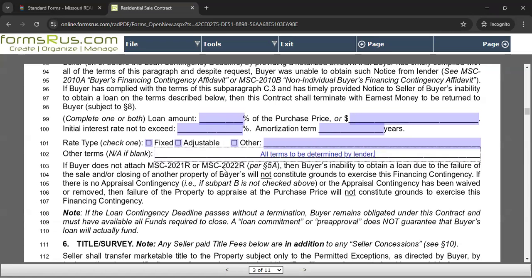If I don't attach one of these about my inability for the loan failure, closing of another property. Hang on, I'm going to make sure I'm telling you guys right here. Oh, so if we haven't attached contingency for sale or contingency for close, then we can't say that we can't buy the property because our property didn't close. So we've got to have one of those two attached.